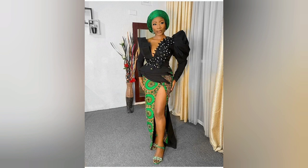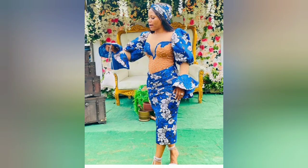Like what you're seeing, look at that sleeve, that volume, Ankara combination with English material. This particular one is just very simple as well.